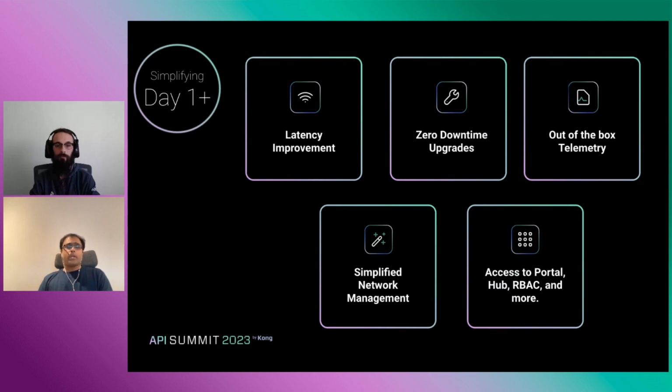In Kong Cloud Gateway, all our customers can run zero downtime Kong version upgrades anytime they want. Using Connect Analytics, our customers get full access to all the telemetry generated by the data planes. You can create graphs based on the data plane metrics, create custom reports for the traffic, or even view the request logs.